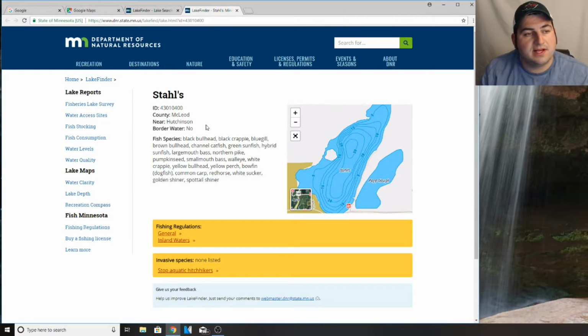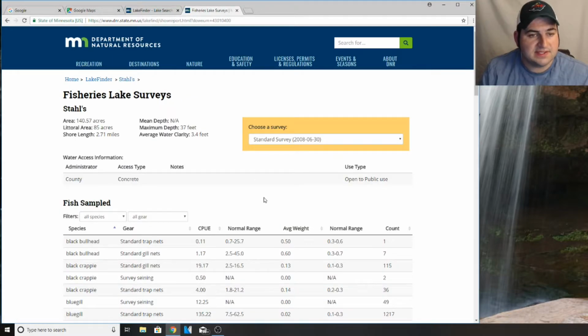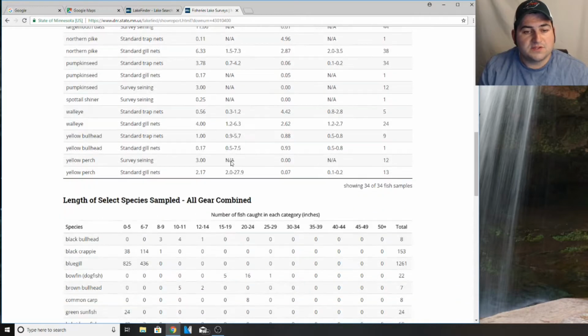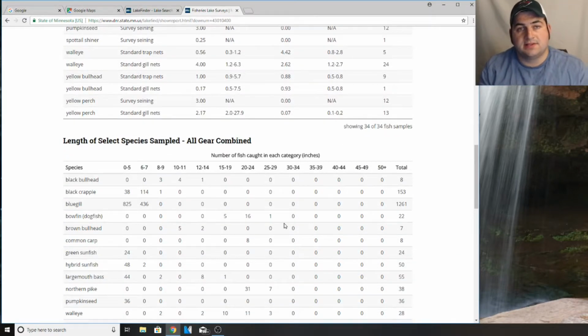But the most important thing I like about this page is actually on the top left here where it says Fisheries Lake Survey. When I click that here, what this is going to do is the DNR will occasionally do surveys on a lake. And what a survey really is, they put in different types of nets and they're sampling the fish that are in the waters. They're taking down the measurements and the type of fish they are, and they're documenting that for you, and you can basically view this anytime you want. And so with that being said, when I look at this, it's going to give me a general idea of what type of species are actually in the lake, as well as maybe give you a general idea of what is abundant in that lake.